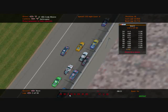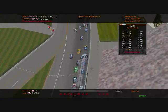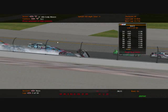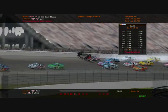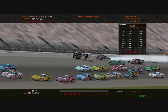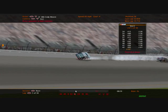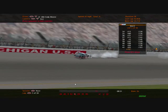Now, I don't quite see. Cody didn't give him room and he spun himself out. Dakota Brandy doesn't get any damage. He just gets out of it. We're going to TV1. Or not TV2. Yeah, TV2 is good. Cody Moore takes one, two, tumbles, goes on his roof for about 100 feet, riding the wall, and then finally comes back down.